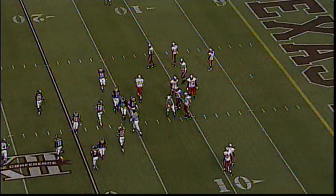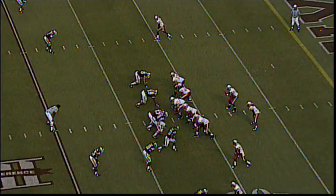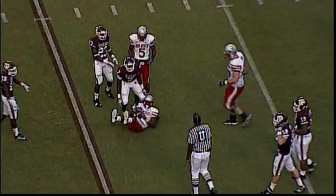Down there, 1-5 on their thirds. New Mexico slot left, slot right, open side of the line. Halfback left. That's coming up the middle. He throws the ball a little bit low. Close for a first down. They say no, he didn't reach it.